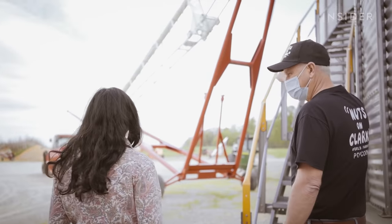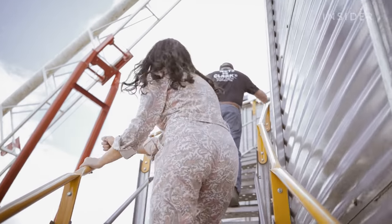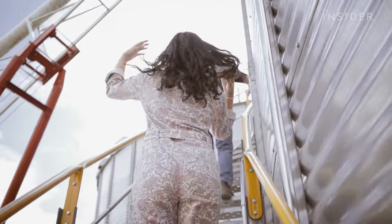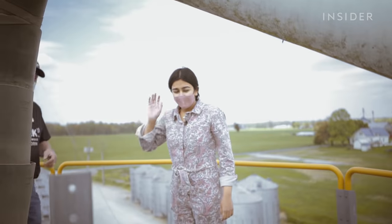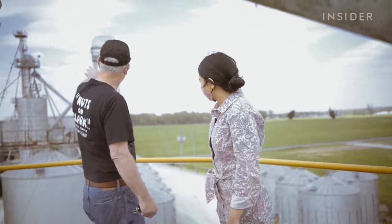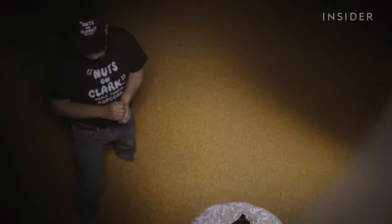That's what fills the bin. Oh, that's what fills the bin. Out there and it goes to the top. We're going up a silo, correct? Yes. All the way to the top. Oh my, wow. We're on top of a silo with Brian over here. Holy moly, we're going down. So we're on top of?